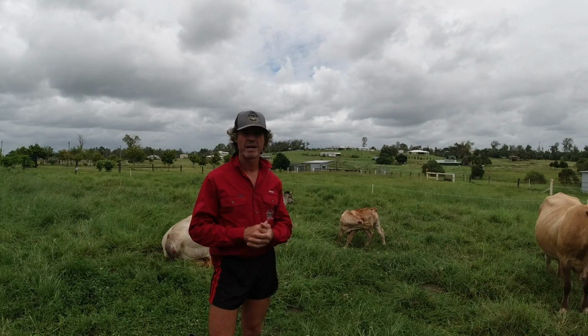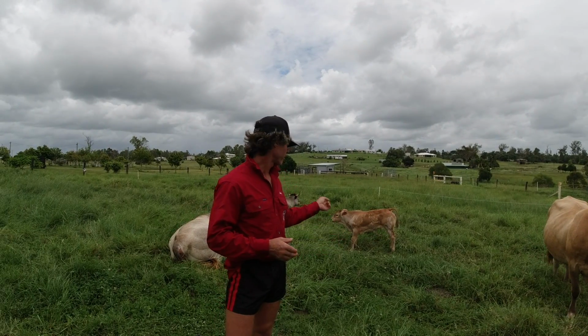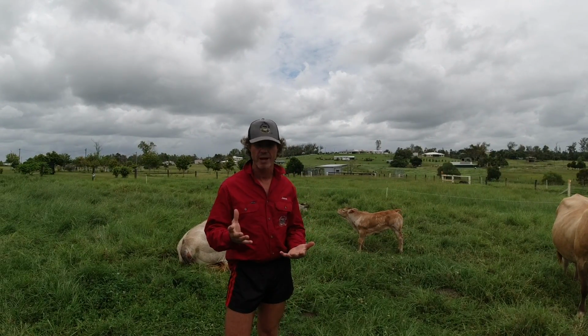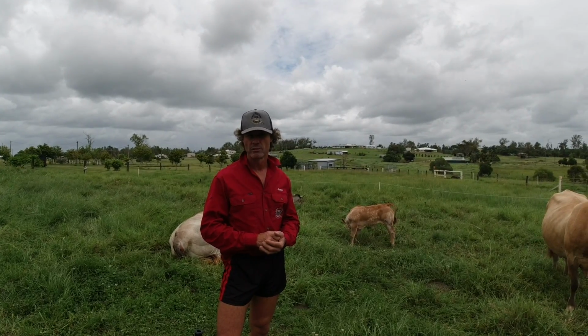So he's well on the mend, getting better. And like I said, every time we move him now, he's jumping around. He's got his spring back in his step, so 100% recovered. Once that hair grows back, you won't even know that he's had the rain scald or the rain rot.